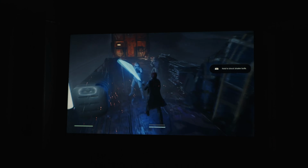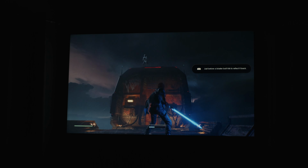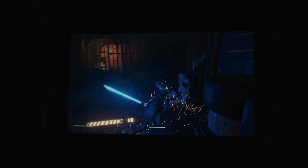A few other things I want to mention is the TV has ATSC 3.0 support, and something you really don't find on a lot of TVs, Wi-Fi 6E is also found on this TV. So you can have a pretty stable connection overall. I mostly use Wi-Fi in my house, so this was a really pleasant experience overall. I didn't have any dropouts whatsoever while testing this TV.